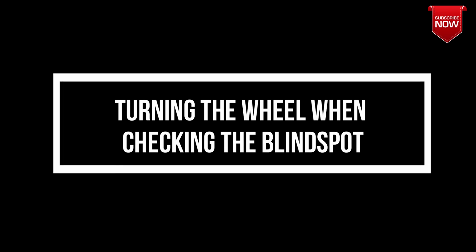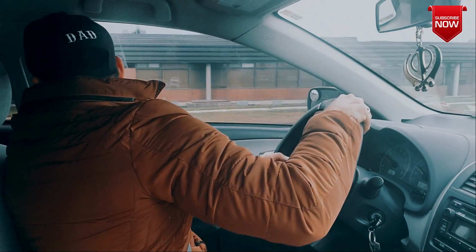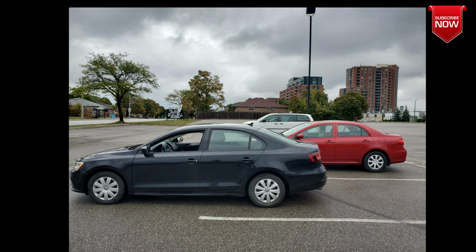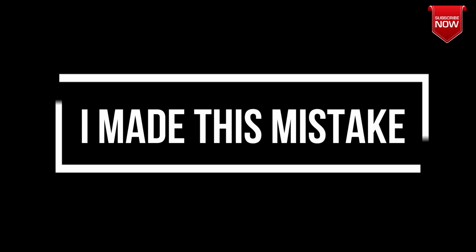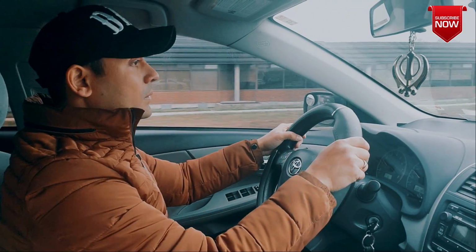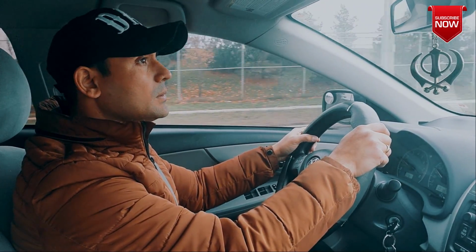One mistake a lot of people make during lane changes is that they steer the wheel when checking the blind spot, and that can prove fatal because if there is a car already in your blind spot, then you're most likely to drive into it because that car will not get enough time to react. I don't know about you, but I used to turn the wheel a lot during lane changes. It took me a good amount of practice to stop steering while checking the blind spot.